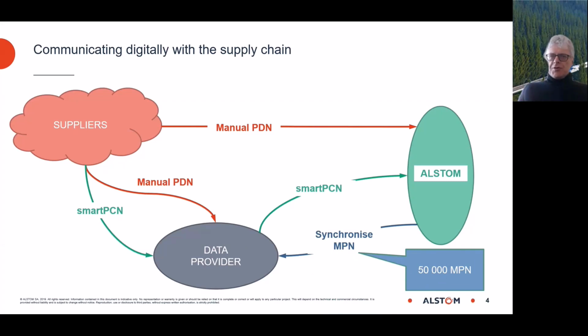What we need to do is to talk to the data provider with a list of the parts that we're interested in, because they've got maybe 1 million manufacturer part numbers in their database. So today we synchronize with DD+M, our data provider, 50,000 part numbers that they know we're interested in. And whenever they have a smartPCN for one of those manufacturer part numbers, they send us a smartPCN. And so we're now getting some of our product discontinuance notices from our data provider, including ones that we probably didn't capture before, because although we're very good at capturing electronic component obsolescence in Alstom, we are less good at capturing electrical and mechanical obsolescence.